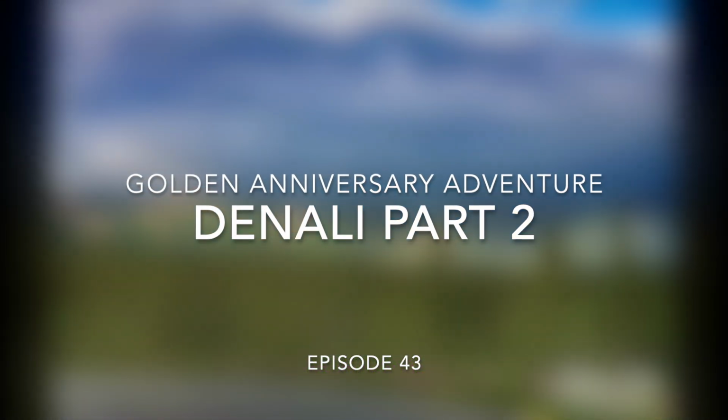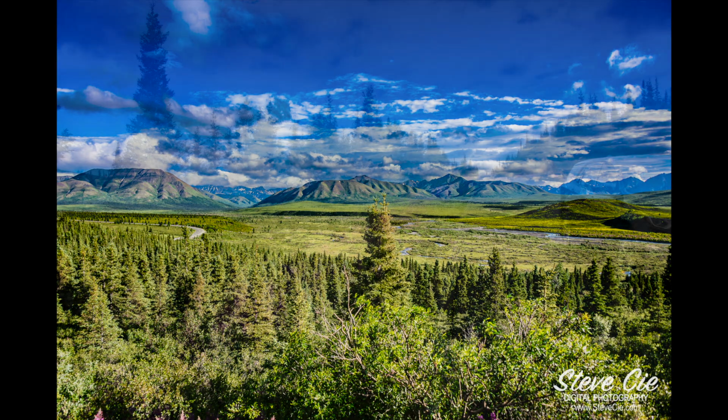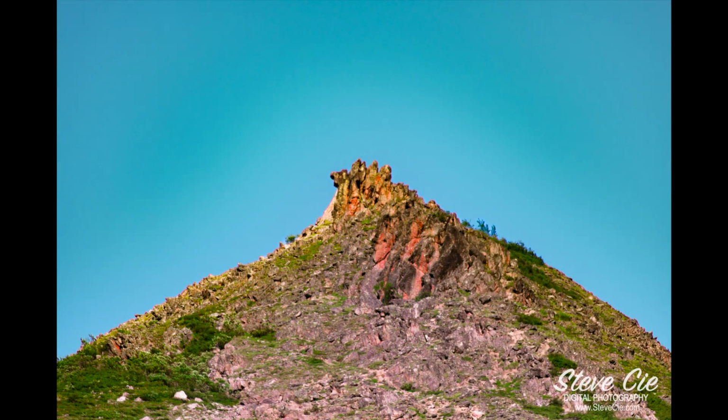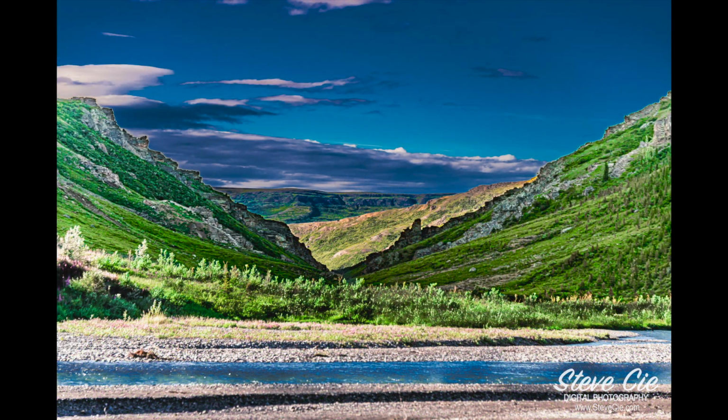Deep in the Alaska interior is over 6 million acres of preserved wilderness that includes massive expanses of forest, glacial lakes, frozen tundra, and towering mountains, including North America's tallest mountain, Denali.